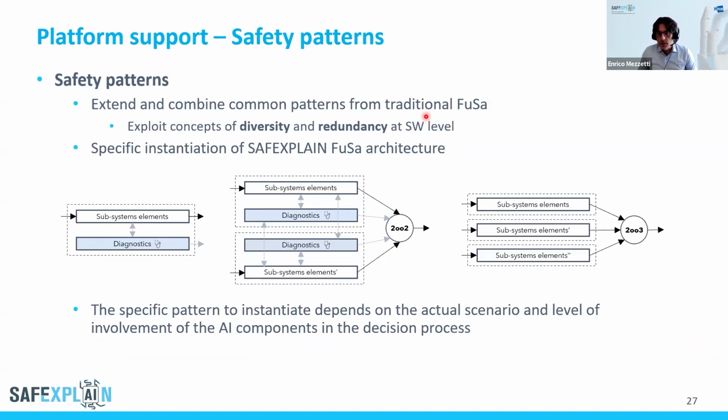So let's now start moving a bit into more details and look at how the concept of the platform level may support the instantiation and realization of some of the concepts and requirements from the functional safety and explainable AI layers. And when it comes to the safety patterns, as I say, these patterns provided by our project are meant to extend and combine some common patterns that are coming from traditional functional safety. So essentially, these patterns combine the concept of diversity and redundancy, but at the software level, not only at the hardware level, and they are essentially provided as a specific set of nodes and components in the functional safety architecture.